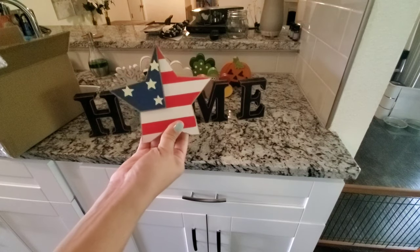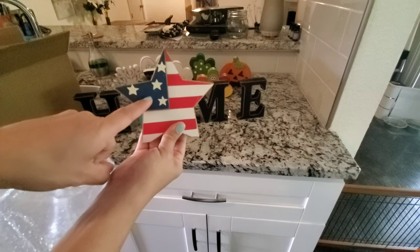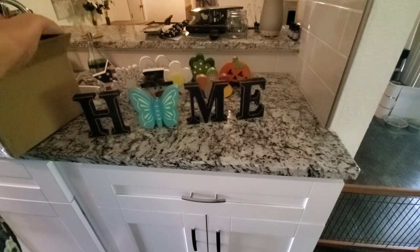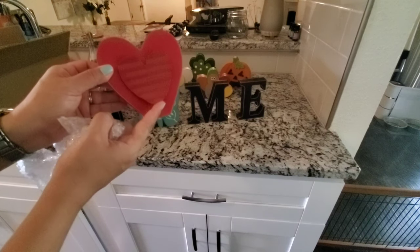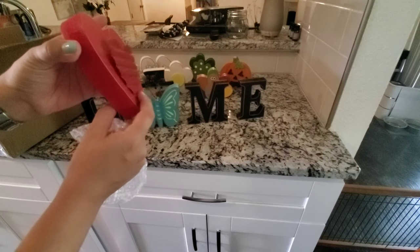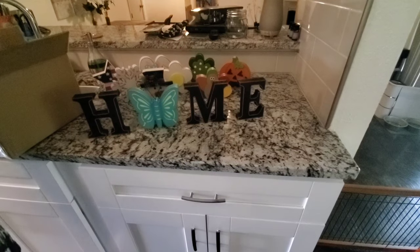A star for the 4th of July. I wish there was a star right here. I kind of feel like there's one missing, but it's very cute. And the last one is for Valentine's Day. A very cute heart. And this centerpiece is off a little bit. Oops. So it kind of springs.